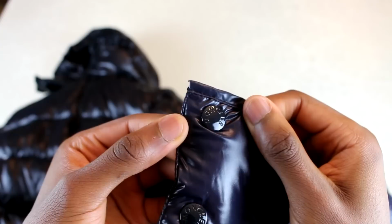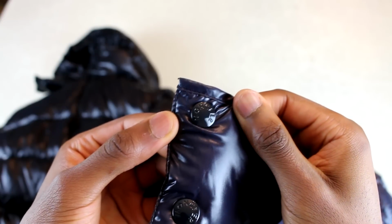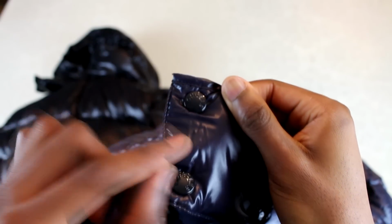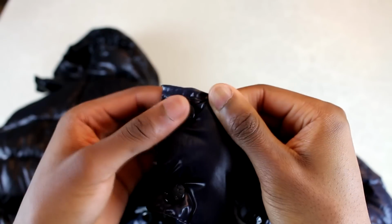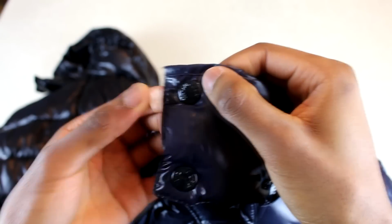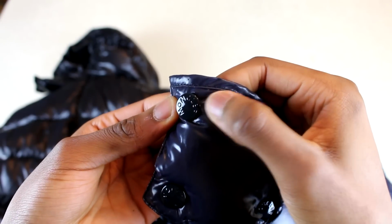But I'm going to show you a side by side of these buttons now. So I hope that's clear enough for you. The button basically just says Moncler. See how it's evenly spread across the button apart from the bottom bit here. So if you hold it up like this, it's just symmetrical with the lettering. And then obviously high quality buttons.